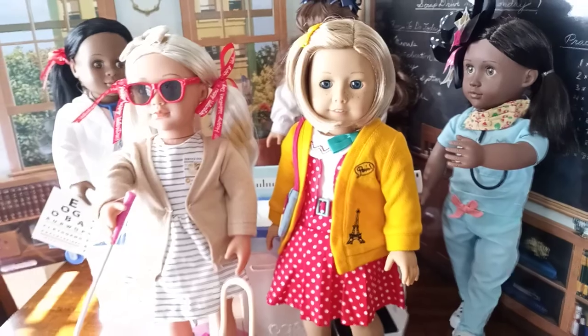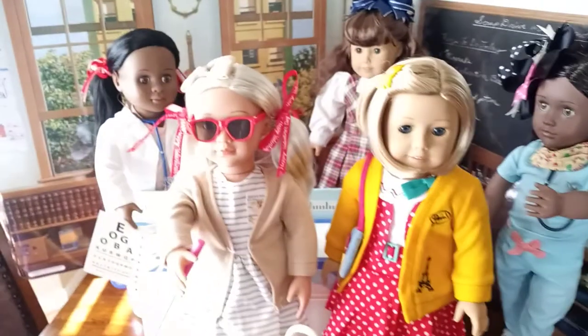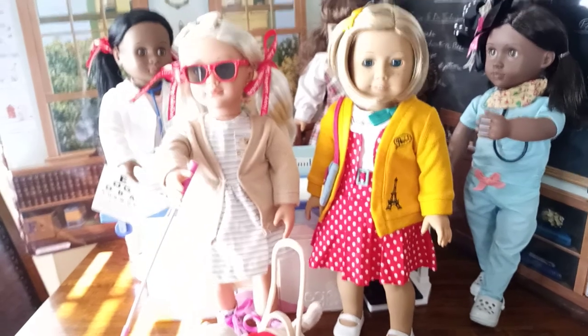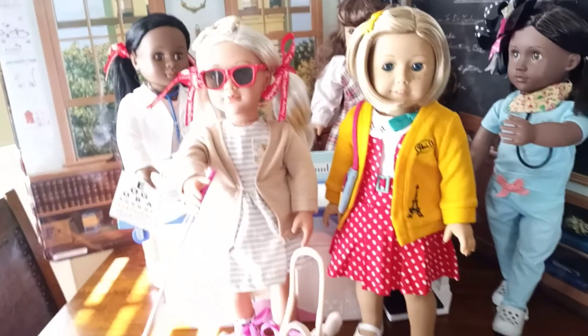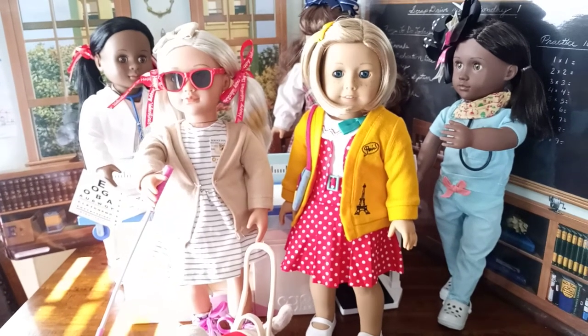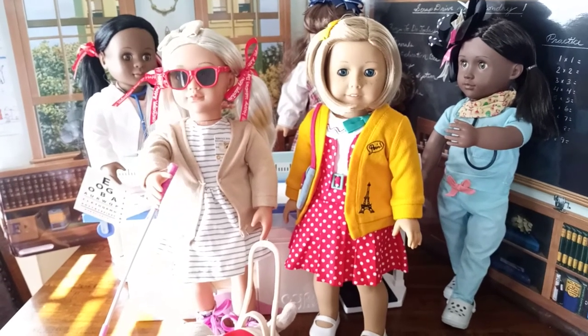And Kit, she always has my heart, as well as Molly. And my Our Generation dolls, Sierra and Megan, they're just the best. They're such great, high quality dolls for an inexpensive price.